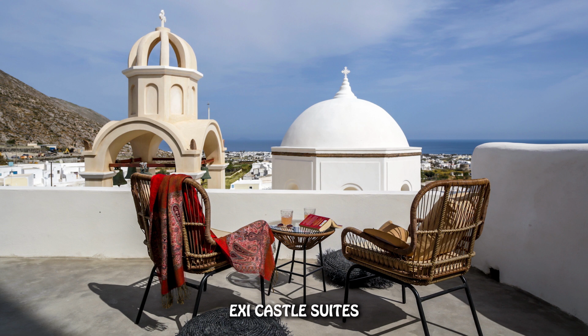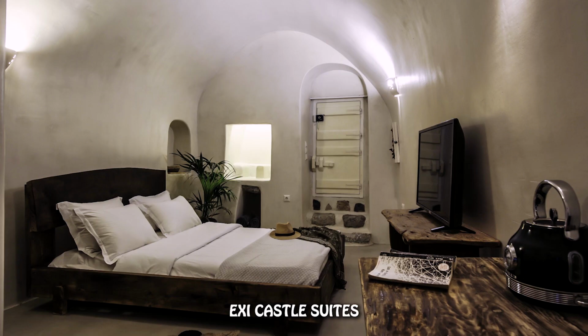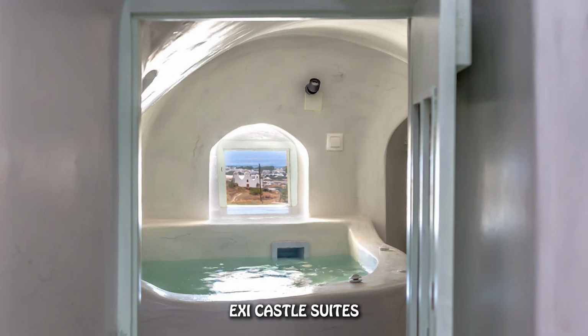Next, we have the Exi Castle Suites. Now, this one is one of my absolute favorites because it's located inside the main landmark of Emporio, which is the Porta, as we call it. It used to be the gate to enter the walls of Emporio back in medieval times. And this building here, that's the one you can now rent. It got split into 3 parts, and you can rent these flats from 250 to 500 a night.